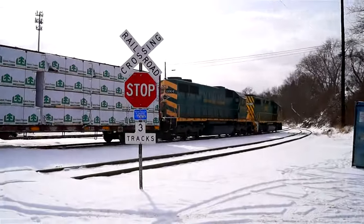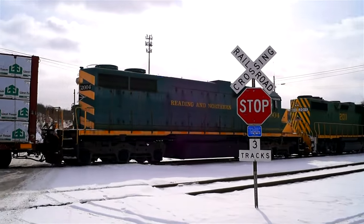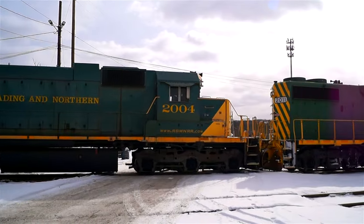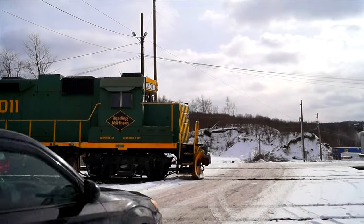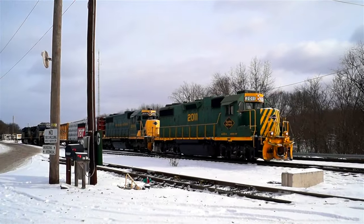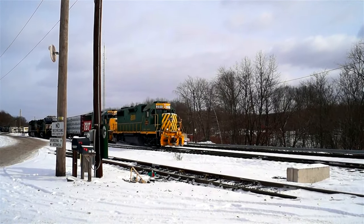The RNN system expanded again in 2009 with the addition of the 7-mile Towanda line near the New York State border. This line is located in the heart of the Marcellus Shale region. In 2011, RNN again was recognized by Railway Age as Regional Railroad of the Year for the development of port operations for the export of anthracite coal.